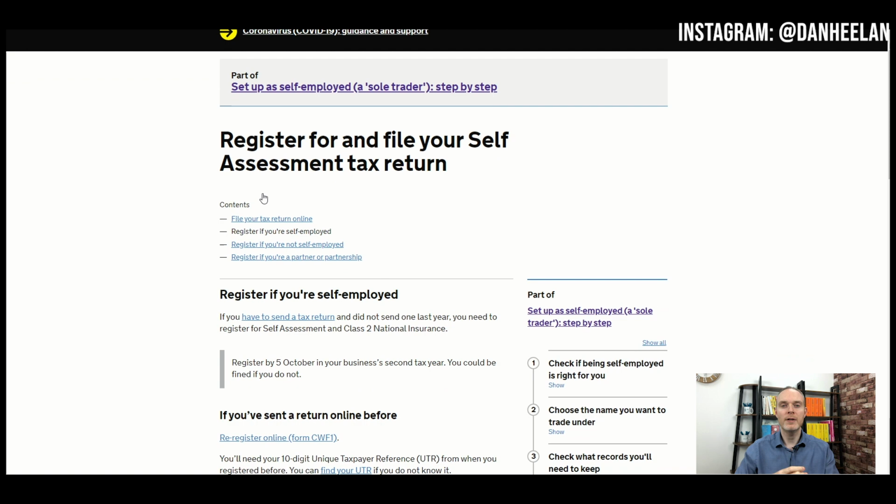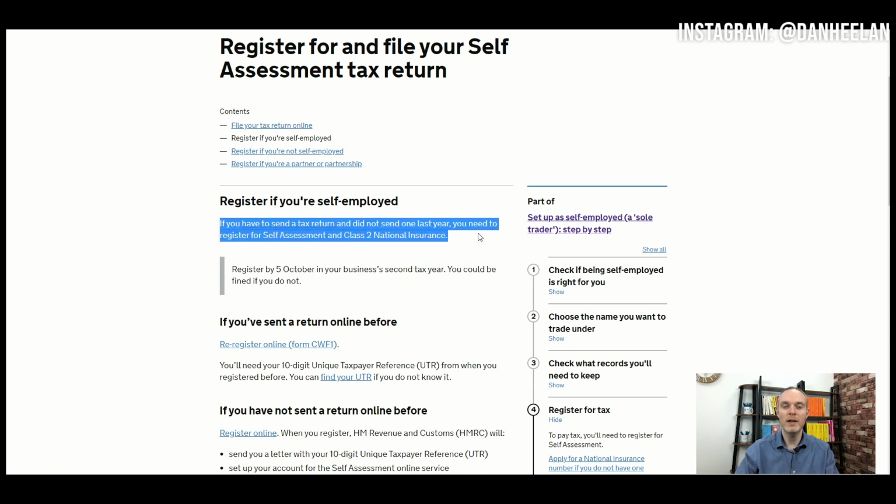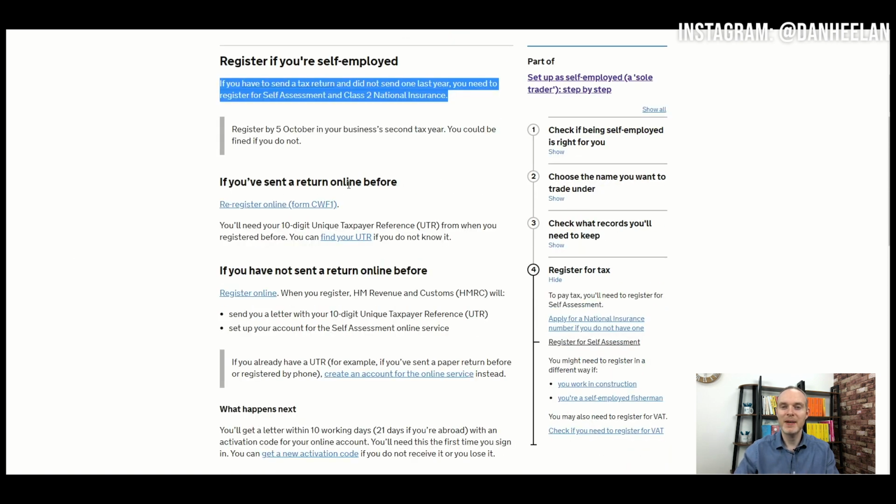And there's a few options on here, because what they don't want you doing is re-registering if you've already registered a while ago. So if you've already got a unique tax reference, a UTR, there's one box. If you haven't, there's another link. So the piece I'm highlighting here is the bit you want if you're fresh, you're new, you haven't sent a tax return before. If you have sent one, there's a link for you as well to click, and it takes you through to a different form, because sometimes it might have gone inactive or it's been so long, but you're still on the system somewhere. So there's a way of reactivating that.